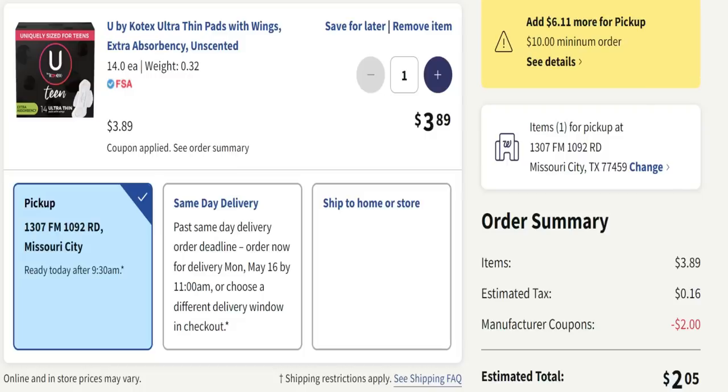Now, some states don't have tax on personal care feminine products. So if your state doesn't have tax, you'll only pay $1.89 out of pocket and you won't even have to pay the tax. That's a pretty good deal for personal care.